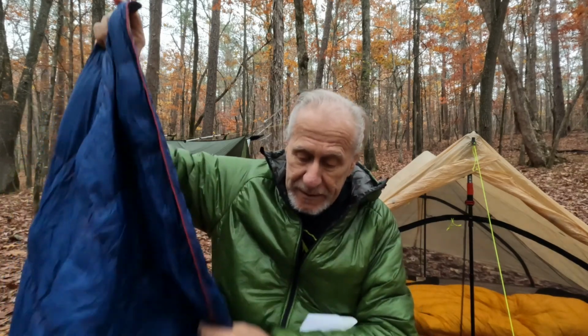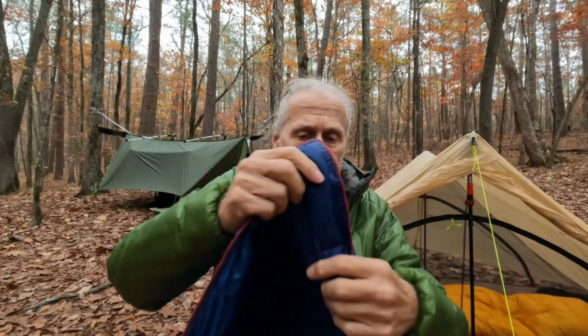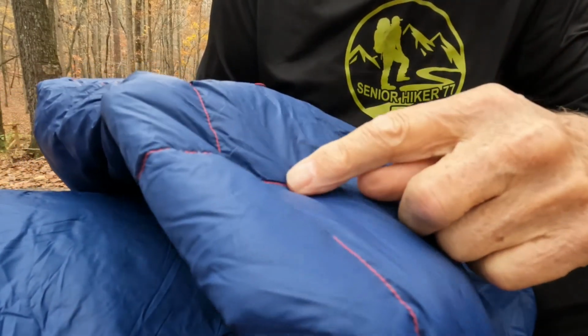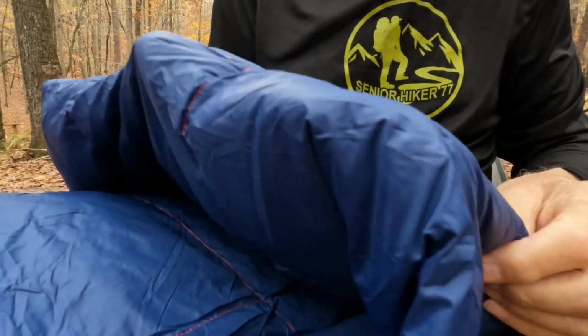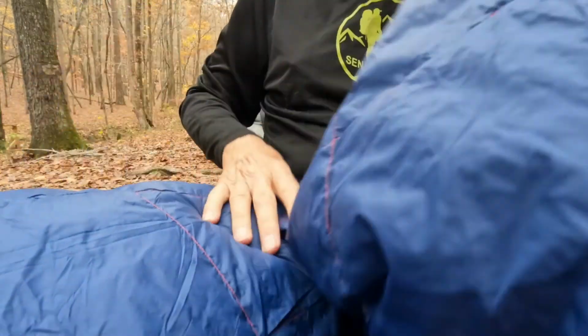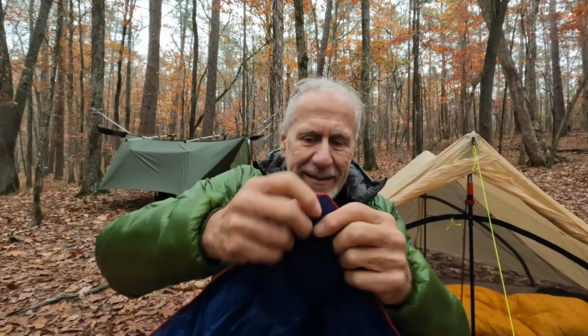But anyway, just looking at it, and like I said, I did the measurements and everything, but I noticed that they used red thread, and I thought that just spoke quality to me, because they could have easily used a thread that matched this blue, but hey, they're just screaming, look at me, how good I am. And so that's it. I thought that was brilliant, and it just spoke quality to me.